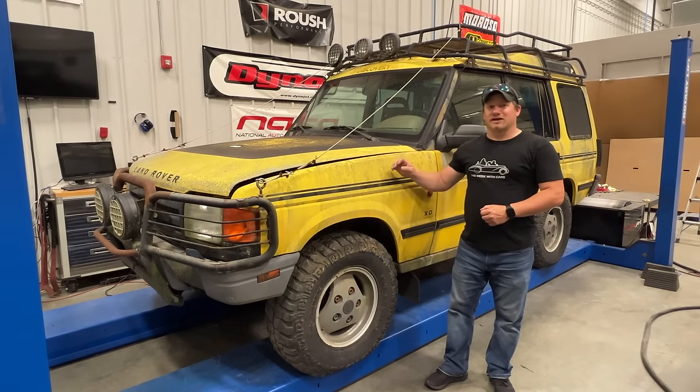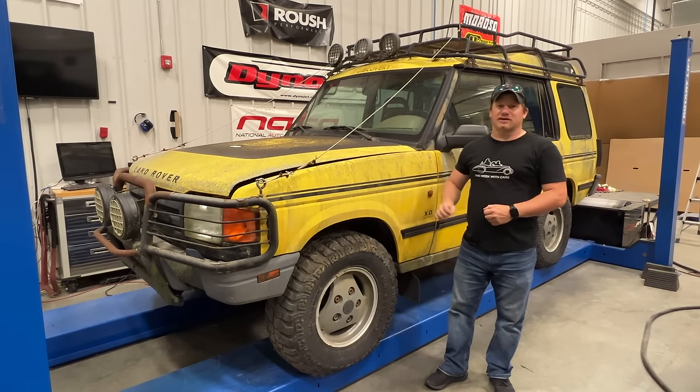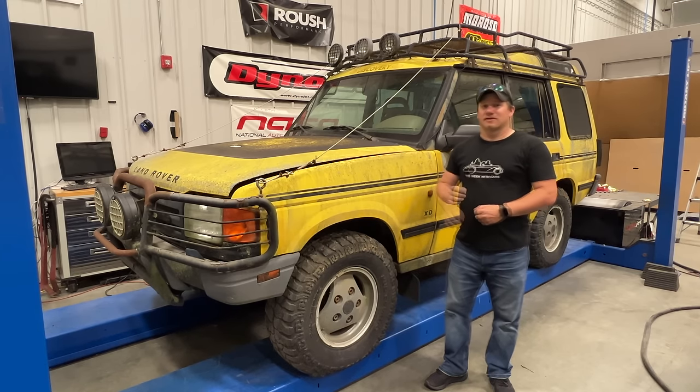I've got the Discovery back in the garage, and you might be asking yourself, what's so special about a yellow Land Rover Discovery? There's no Camel Trophy stickers on this thing. Well, in 1996, the Camel Trophy was using yellow Discoveries.